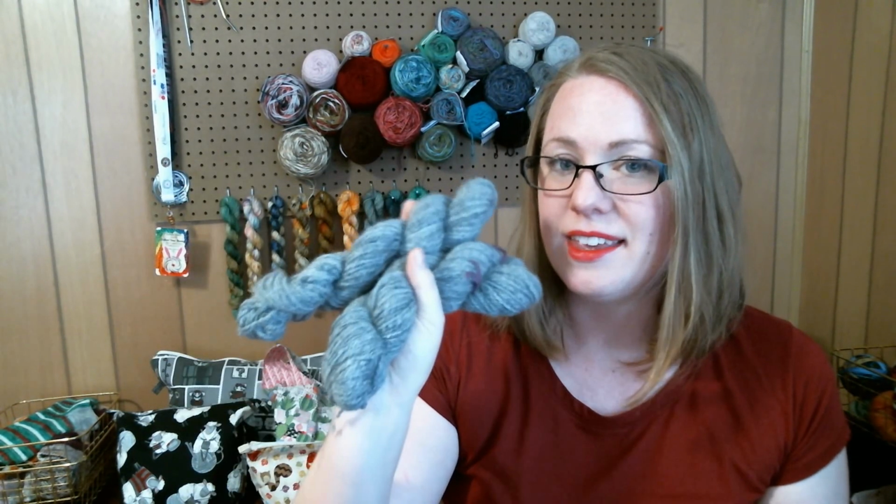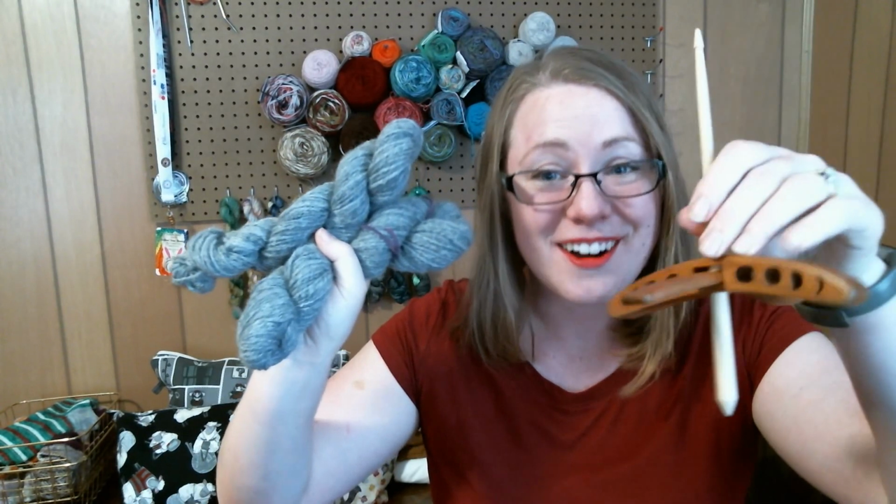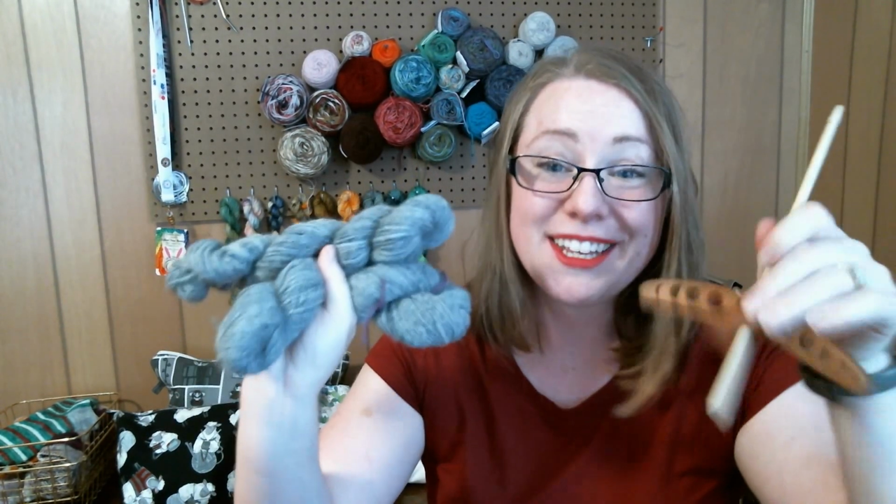I'm thinking a shawl, since it is 100% merino, and it's this beautiful gray color. I think it would be a really nice shawl. So I'm going to start this probably tomorrow, to be honest, but I'm really excited about it.